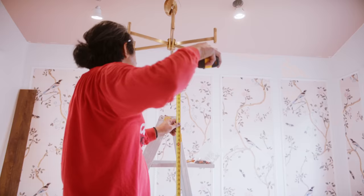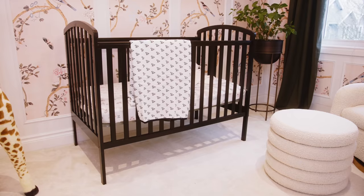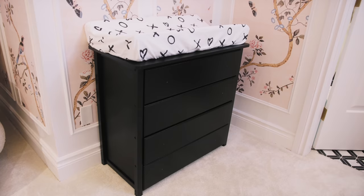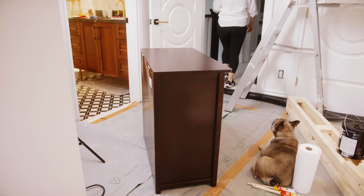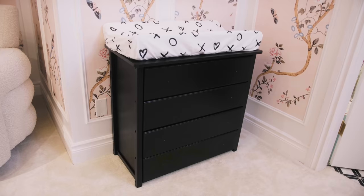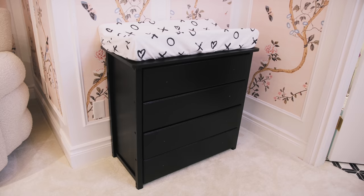Hello everyone. Welcome to my crib. Front and center in this room is the crib. Chris found the crib and the dresser that we have in this room for $40 on Facebook Marketplace. They were in kind of a dark, ugly brown color that I wasn't too happy with. We've repainted them in a black finish.